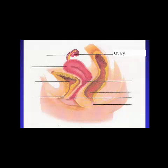So the ovaries are what house the eggs. Women are born with all the eggs that they're ever going to have, approximately 300,000 eggs. Then when she gets to adolescence, when she starts her menstrual period, one is released. We have two ovaries. One is released from each ovary each month.